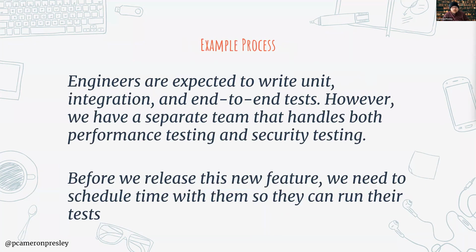So depending on the place you're at, this is one I found to be pretty realistic, is engineers are expected to write all these types of tests. However, we do have a separate team that handles both performance testing and security testing. And the big thing we need to know is before we release this new feature to our customers, we need to schedule time with that team so that they can run their performance testing and security testing.